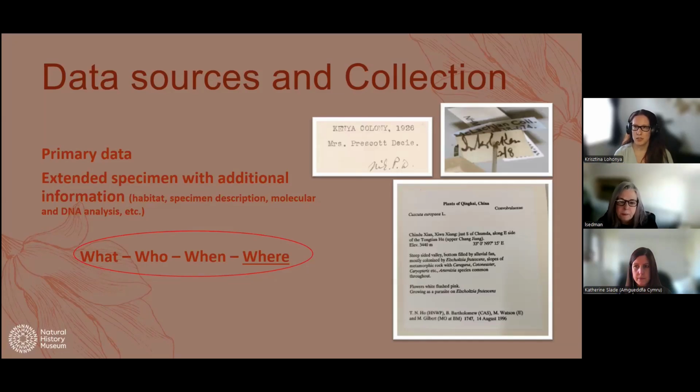Looking at specimens and how to go about georeferencing, the primary data associated with our specimen is what's on the label. Ideally, this is what the specimen is, who collected it, when it was collected, and where it was collected. In terms of finding coordinates, you think the where is the information we are looking for, but with historical collections you shouldn't treat the location as its own entity. It should always be used in context with the rest of the information on the label.